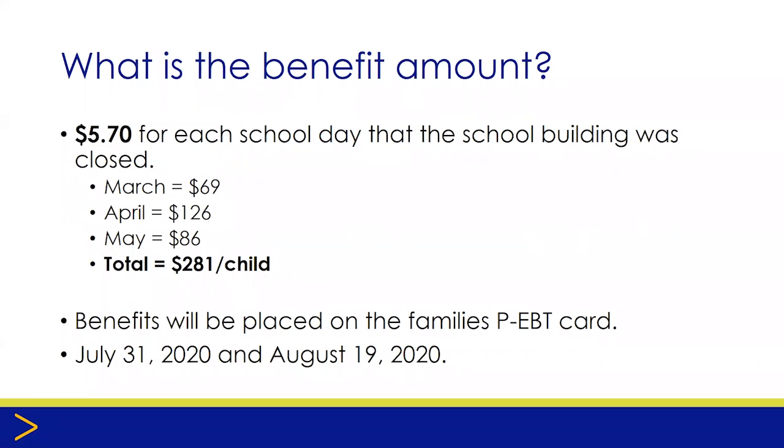What is the benefit amount? The daily benefit amount per child is $5.70 for each school day that the school was closed. Nebraska has utilized the average number of school days closed for all Nebraska schools to determine the benefit amounts. The benefits by month are $69 for March, $126 for April, and $86 for May. P-EBT eligible families will receive up to $281 per eligible child.